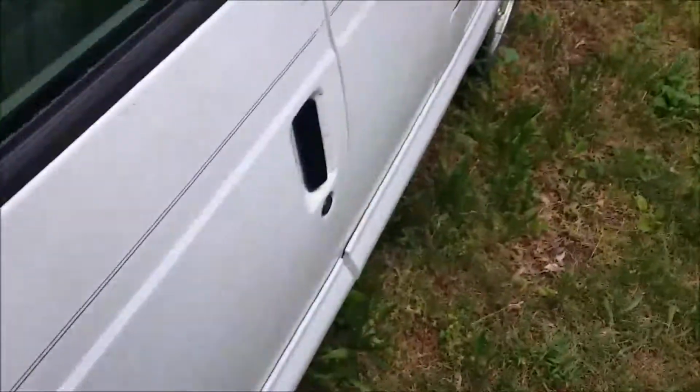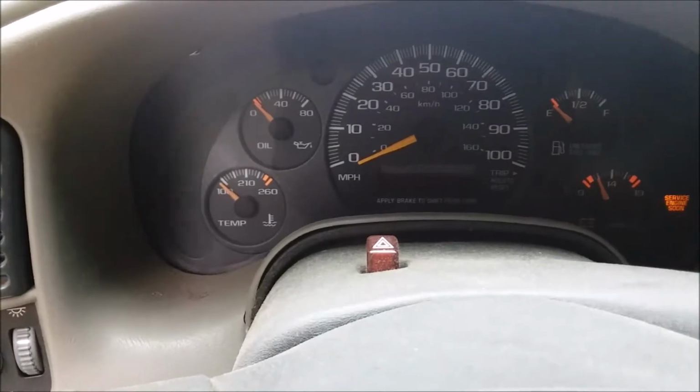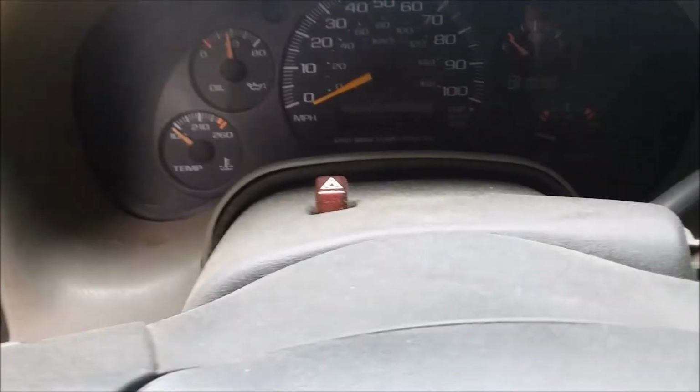Let's see, now that it has a battery, if it'll do anything. This thing's been sitting here deader than hell for at least 8 months. Oh, it makes noise now. That's good. Holy shit, it started like immediately. Wow. Hell yeah, well I don't have a serpentine belt on this still. So let me throw that on.